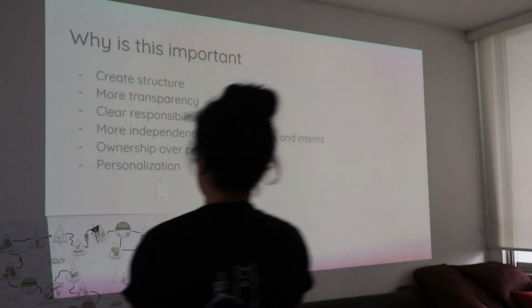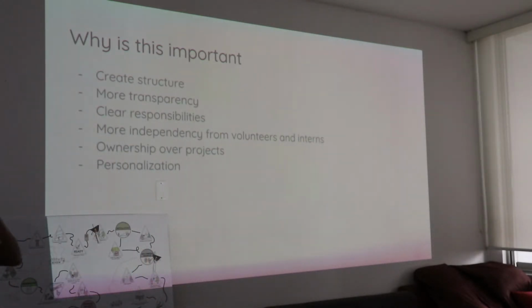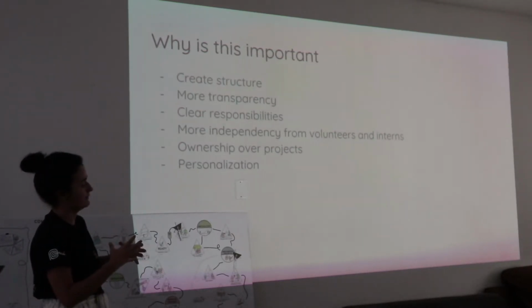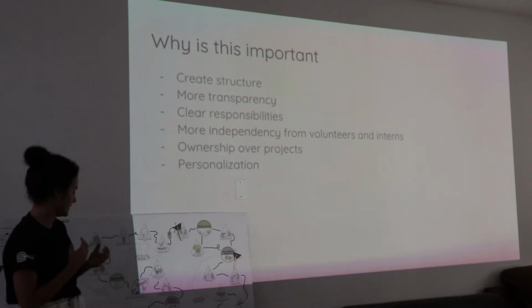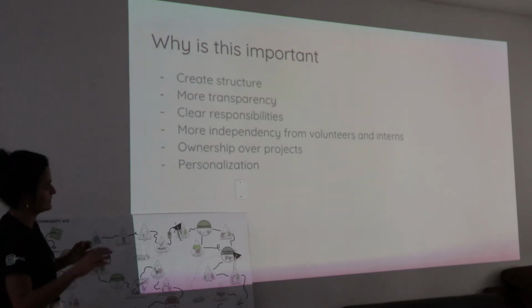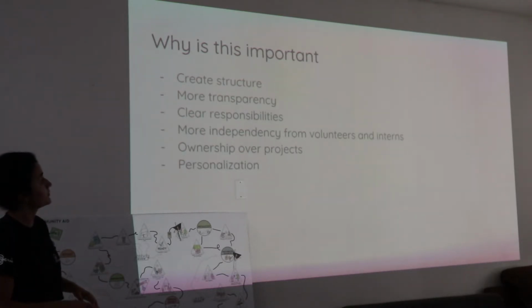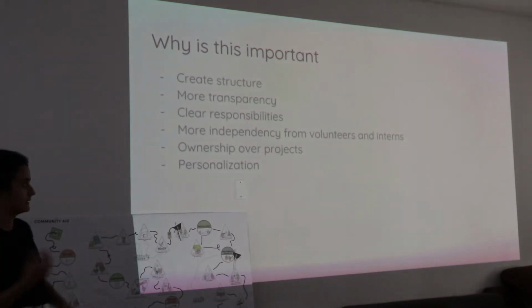So what we want to get with all this project is to create a structure within the organization, to create also more transparency, as you are going to have easy access to all the documents. Especially the interns are going to have an easier way to reach these documents in the organization, which right now is quite difficult to find. Also have clear responsibilities, as we can see also in coming up with the poster. More independence for volunteers and interns, that's one of the things that Nick wanted us to be aware of, that he has a lot of tasks, both with him and maybe Gandhi, and he wanted to spread those tasks and make the volunteers and interns more independent in that sense.